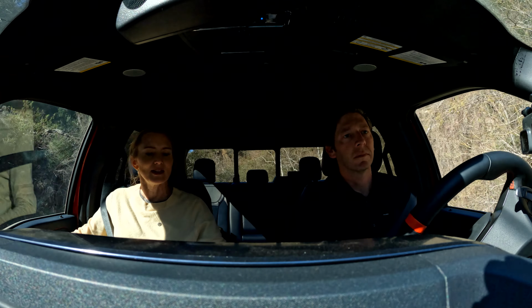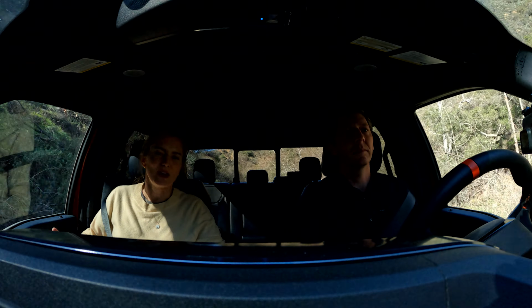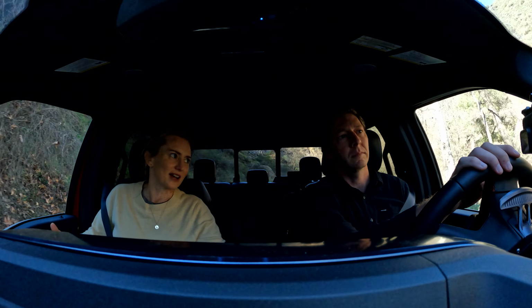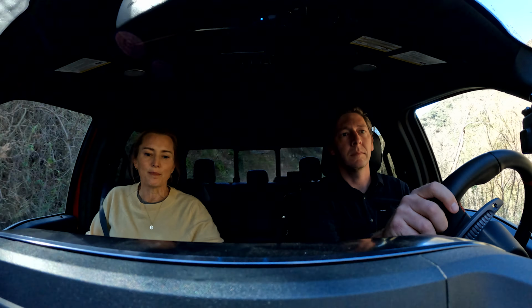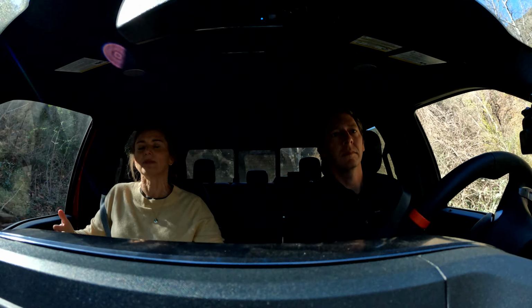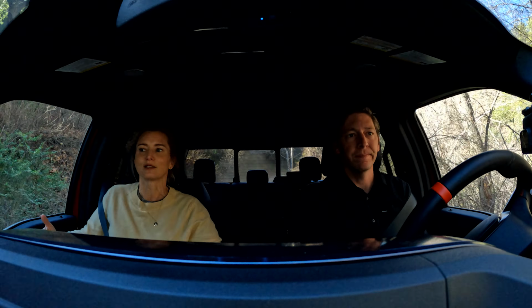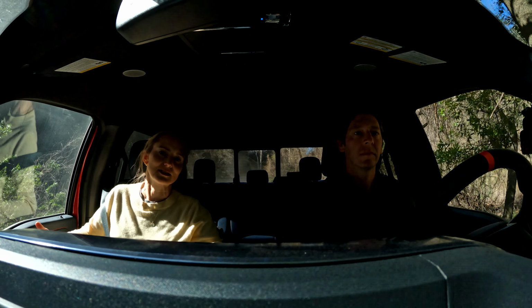The one thing that you can get in the Raptor is some of that Bronco off-roading stuff that you can't get on the TRX. There's one feature in particular, it's sort of like a one-pedal off-roading system, which is pretty good. But again, for the most part, I would imagine you're not going to do a ton of rock crawling in this. No. This is more bombing down dirt roads, Baja style.